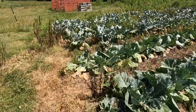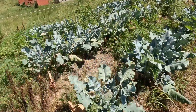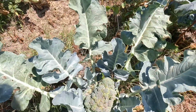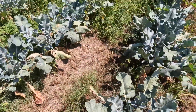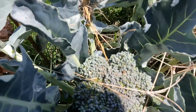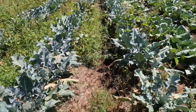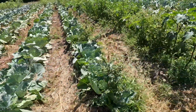Broccoli. Some good old broccoli starting to come through. Some good broccoli. There we go. So this garden is doing pretty fairly well. We're gonna go now check on our chickens.